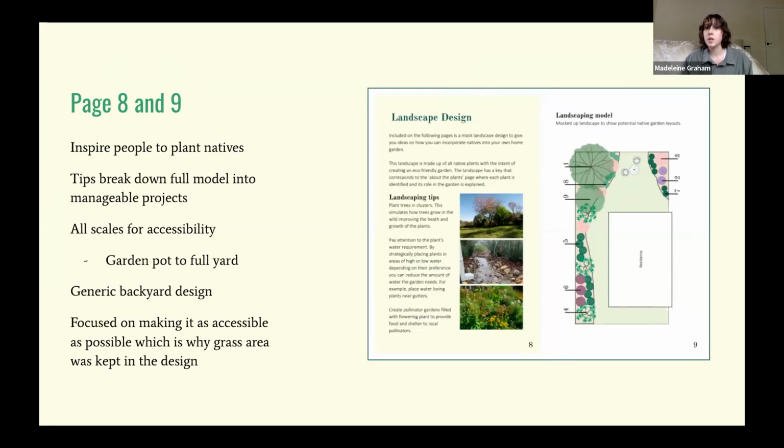And you can also note that I don't draw attention to the grass. And that was a purposeful choice. Redoing your entire grass lawn can be very time consuming and expensive, and I didn't want that to be the focus of the project. It is addressed later, but here I just wanted to focus on the native plants.